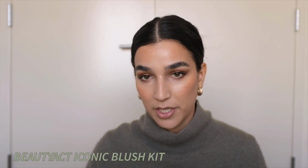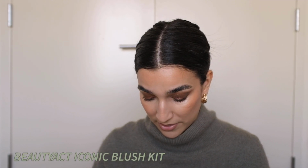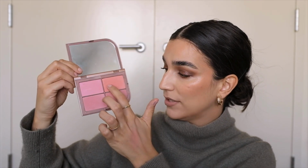Then I have an amazing blush palette. This is the Iconic Blush Kit by Beauty Act, another Swedish brand, so if you're in Sweden, this is amazing. You have cool tones, you have warm toned. I have been using this one a lot and this one, these two basically. And this pink I like because it's not too out there. It's still very neutral. It doesn't do too much.